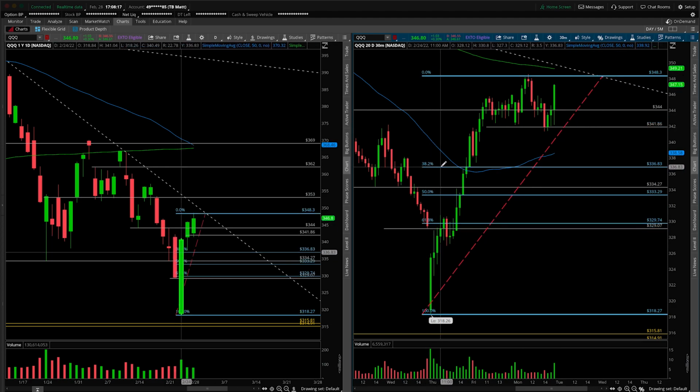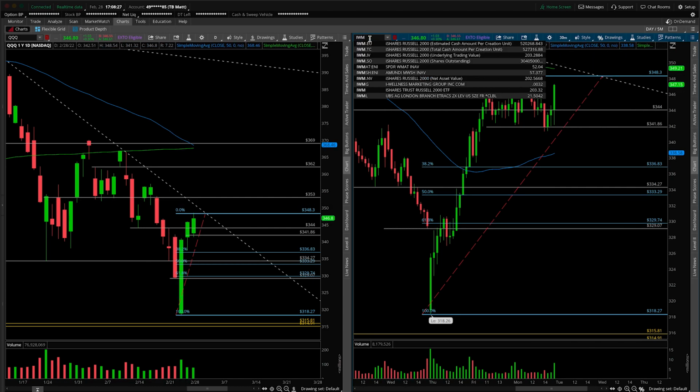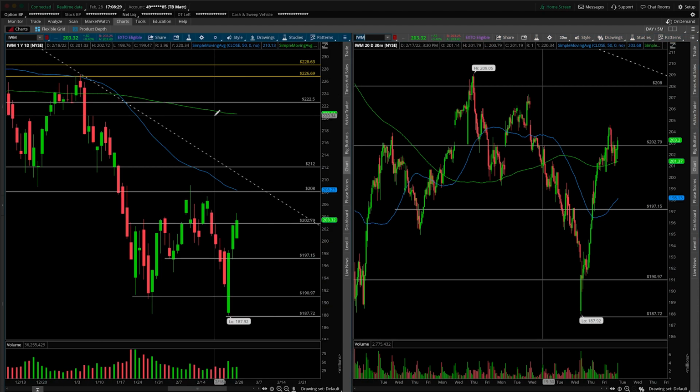Just get a sense for where that 38.2 is. You can clearly see all of the consolidation is extremely healthy, well above your 38.2. No major issues with that there. Let's move along here and wrap up our last broad market index with the IWM. Of course, Russell 2000 and our small caps.